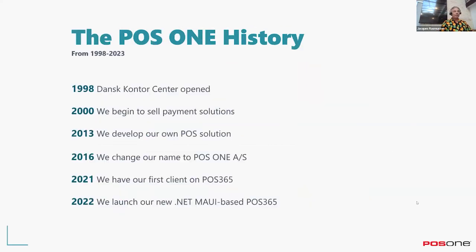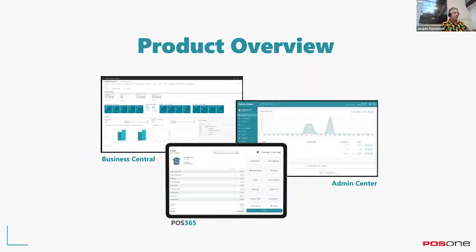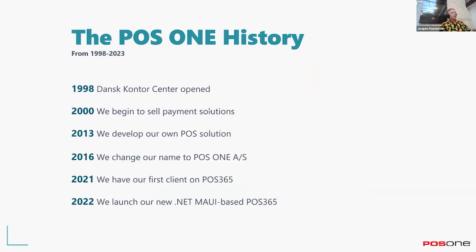We have 25 years of experience. We started up with another name called Dansk Kontorcenter, which is Danish office center in direct translation. In the beginning of this millennium, we started to make payment solutions. First, we sold third-party products, and then we developed them ourselves. Two years ago, we had our very first client on our new POS system.